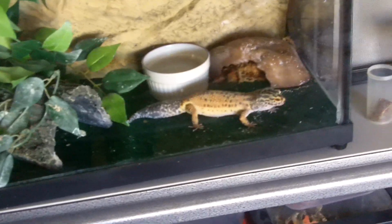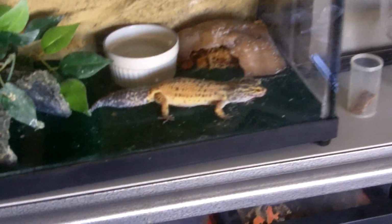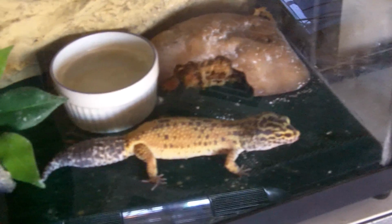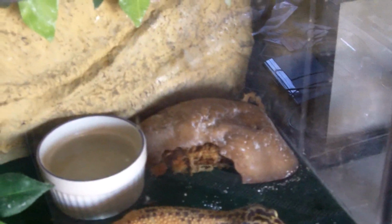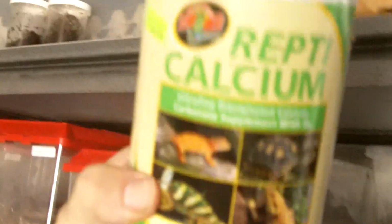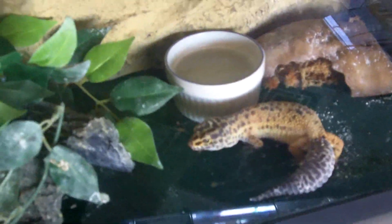So this is basically her setup, a 10 gallon tank with repta carpet, because I don't want impaction. This is where the gecko will eat part of the substrate. It's not healthy for it. It's got a little cave, another cave. This is a wet hide, so that way it can shed its skin easier. Water dish, some fake leaves for decoration, and this here, a little ashtray filled with cocaine. No, it's not cocaine. Basically, it's just repticalcium. This is for calcium to prevent diseases like metabolic bone disorder.